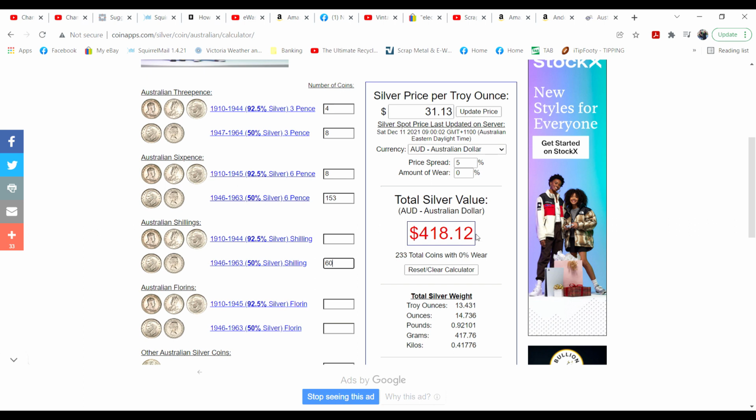I'm not going to sell these. These will be stashed away. I'm a bit of a stacker with some of these things. I figure it's sort of future superannuation or whatever you want to call it. And if the price of silver keeps going up, well, so does my nest egg. So there we go, $418 of silver.